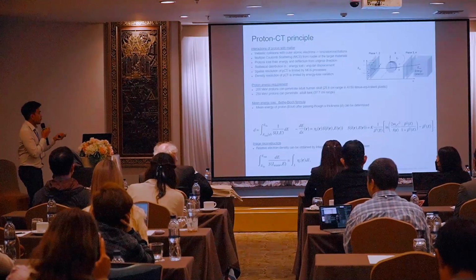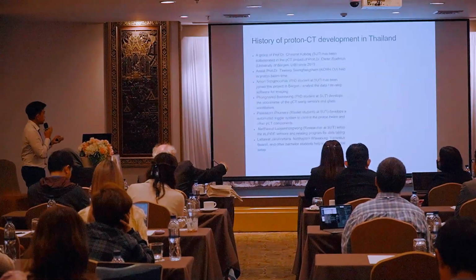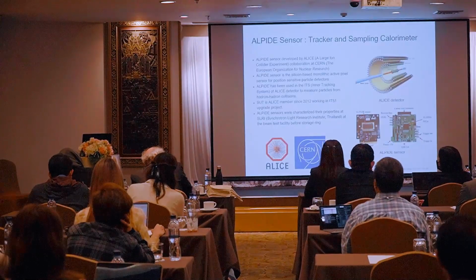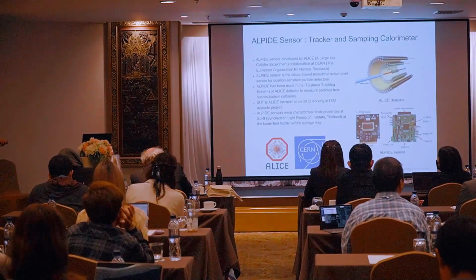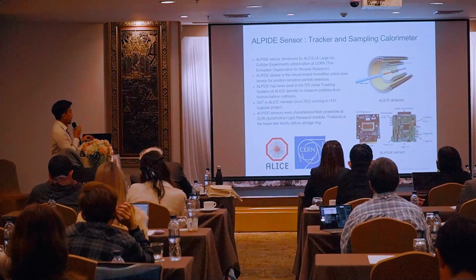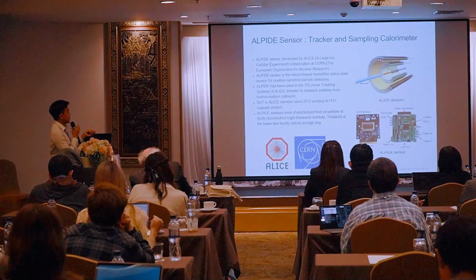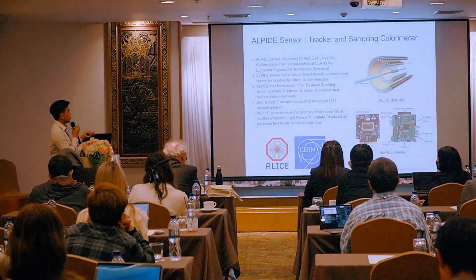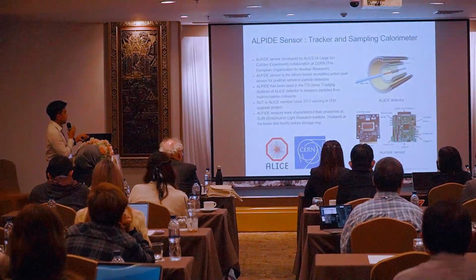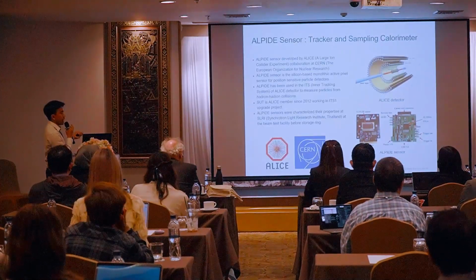Now the question is, how can we track the particle? How can we measure the energy? Thanks to another collaboration with CERN, Ajahn Chinorat also has a collaboration with CERN. He is part of the ALICE experiment. In the past we developed the innermost tracking system, which we call the ITS. This part of the detector consists of an array of sensors. This sensor is named the ALPIDE sensor.